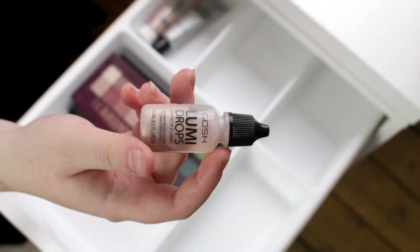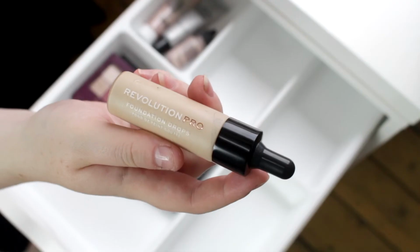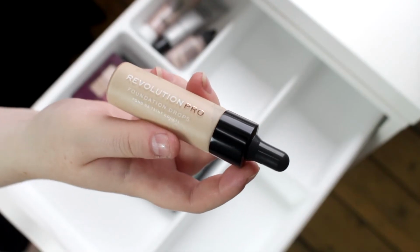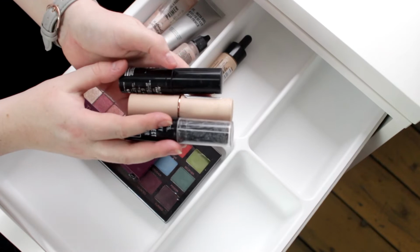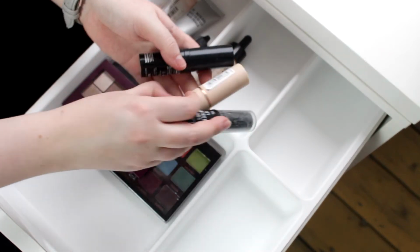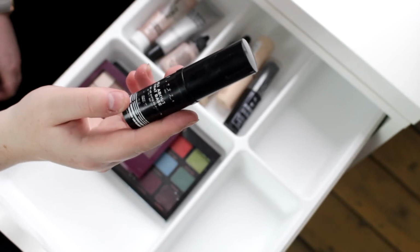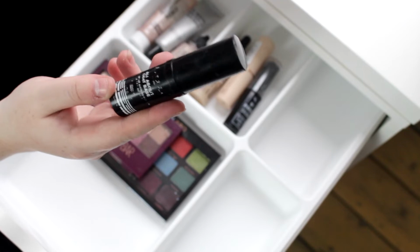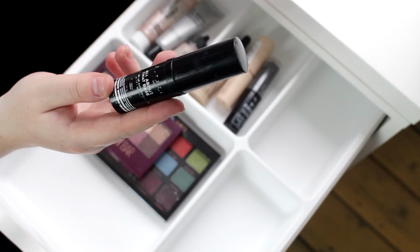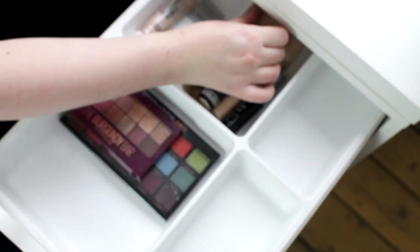Sticking together for now. Favourite liquid highlighter, Gosh Lumi Drops in Vanilla. I'm currently testing out this foundation from Revolution Pro, so this is going to go in my drawer as well. I'm going to put my stick foundations in there. I love reaching for these when I'm in a hurry. In all honesty, I'm not the biggest fan of this one by Lottie London, but I do want to wear it a little bit more just so I can compare my 3 stick foundations in a video quite soon. I also quite like mixing these together as well.